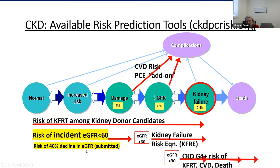Why do we have these? Well, part of it is clinical trials, right? Clinical trials want to enroll patients who are most likely to benefit from a given treatment. So SGLT2 inhibitor trials want to enroll people that are at high risk of 40% decline in GFR because they want to actually show that their drugs work. And 40% decline is one of those surrogate endpoints that Dr. Choi mentioned, that we worked with the FDA to get approved as a surrogate endpoint rather than kidney failure.